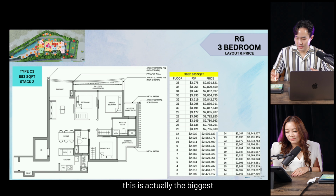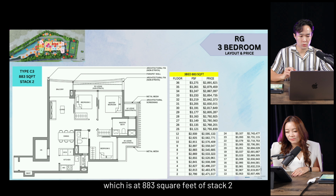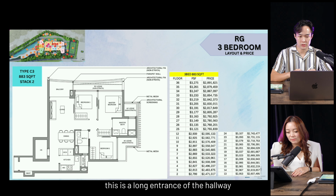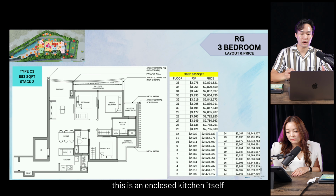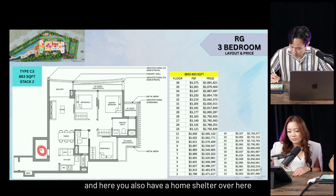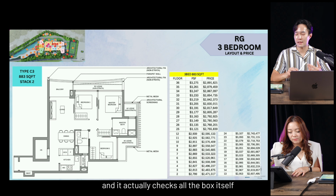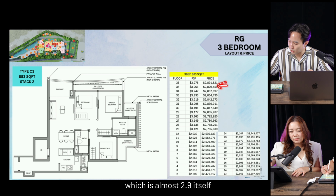Lastly, I would like to share with you the Type C3 of River Green's 3-bedroom. This is actually the biggest among all of the 3 layouts, which is at 883 square feet of stack 2. Why I say this one has more privacy, if you take a look over here, this is a long entrance hallway, and one good thing is actually this is an enclosed kitchen itself. Ventilation wise in all the bathrooms itself, as you can see over here and here. You also have a home shelter over here. So this is really a unit that is made for family profiles, and it actually checks all the boxes itself. And the price is starting from 2.47 all the way up to 2.8, which is almost 2.9 itself.